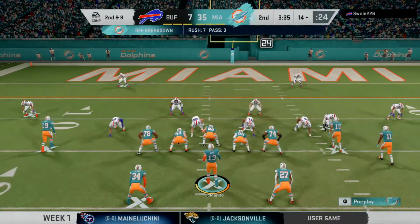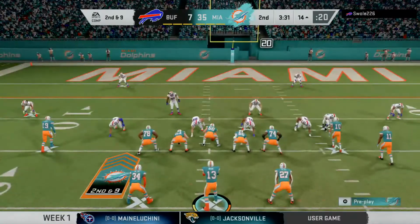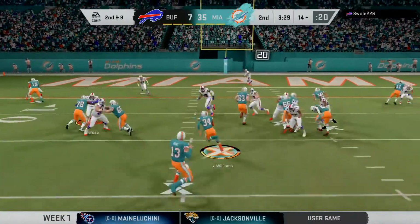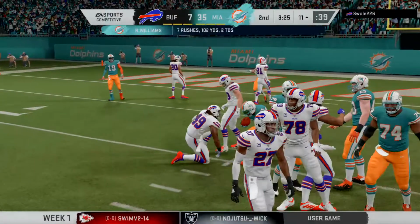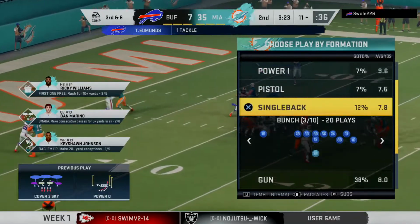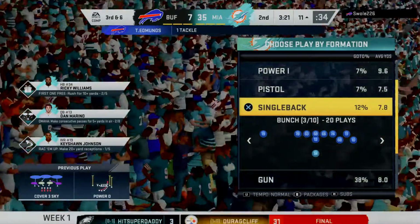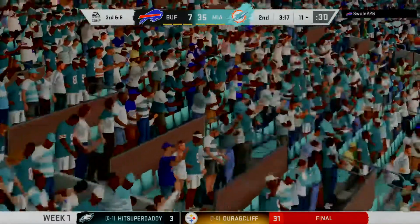On second down, Williams. And he'll get about 3 just outside the 10, stopped at the 11. This guy's well on his way now to a big game on the ground. It's another good run there. Puts him over the century mark in yardage, and we're still in the second quarter.